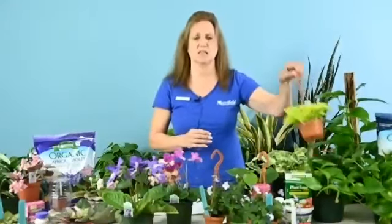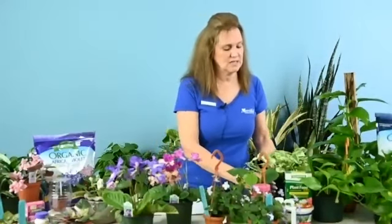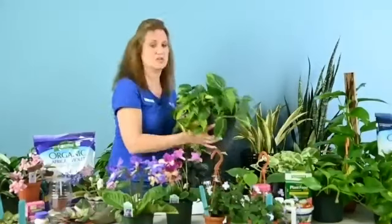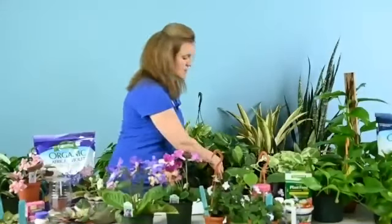Even the neon actually looks like it would need a lot more light, but it's pretty happy in a fluorescent light area. When you get into things like the pearls and jade or the marble queen, or even the Brazil, which is this philodendron I showed you with the yellow, they're going to need a little bit more light. So think about that when you're placing them in your house. Again, an east window, somewhere that doesn't get any direct sun in the morning would be okay. So that's where you're going to want to place your philodendron or your pothos.